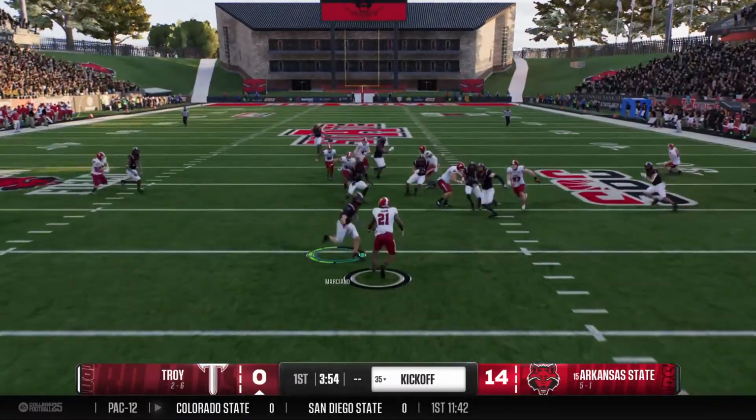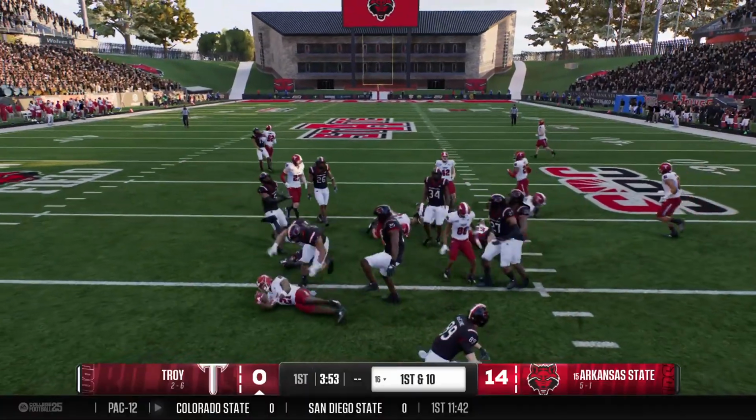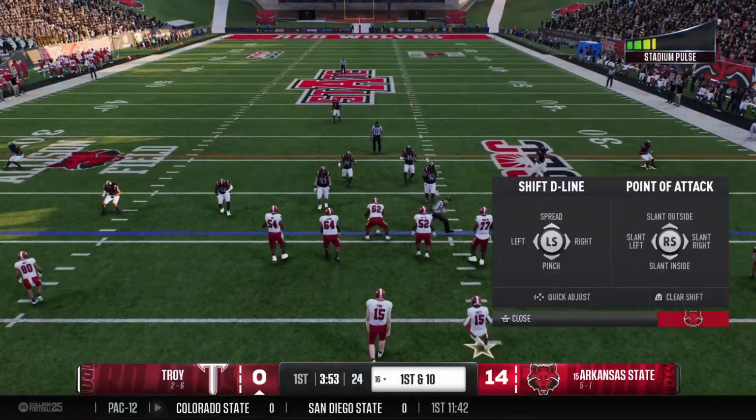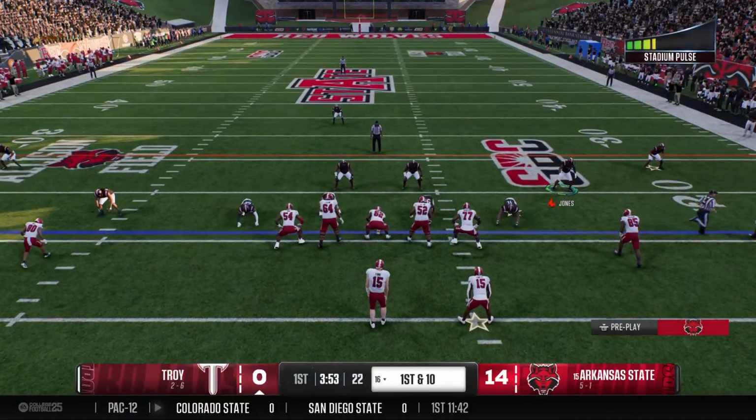From a couple of yards deep, he'll bring it out. He's brought down at the 16. He would have been much better off to take the touchback. Now the Trojan offense returns to the field.